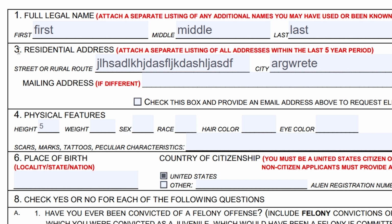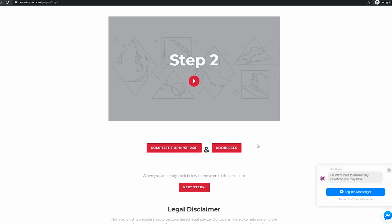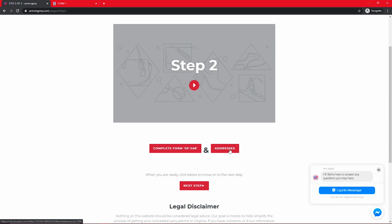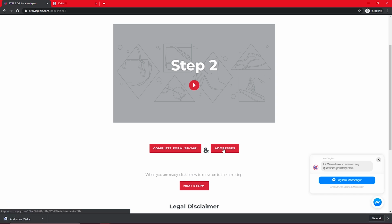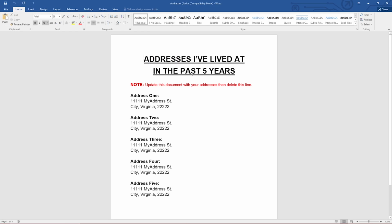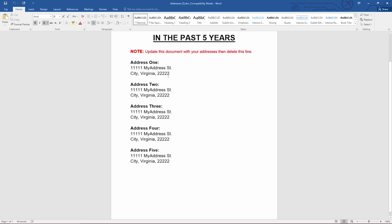Now remember up here at step 3, it says to attach a separate list of all the addresses that you've lived at. We're going to go ahead and click back, and you'll notice there's a little button, and addresses. Now, you can just type this out yourself manually in Word if you'd like, but just to make it convenient for you, we've got a little button here. If you click on that, it's going to download a Word document called addresses, and you can just click on that, and it's going to go ahead and open in Word, and this is just a template to make it easier for you. So you click Enable Editing, and you're just going to update this with your addresses.